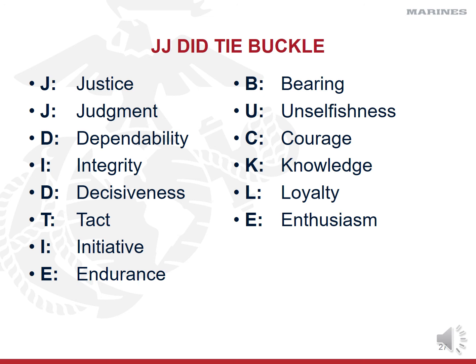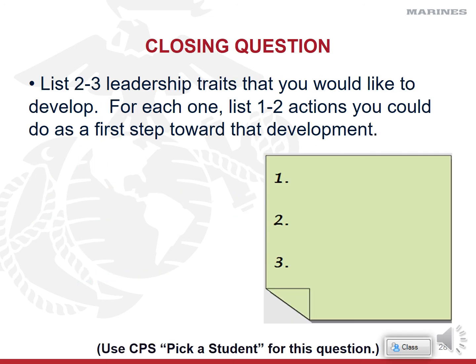Yut, yut. As we wind down this class and start to prepare for our quizzes and our tests, I want you to sit back and reflect. I want you to think about 2 to 3 leadership traits that you would like to develop. I would hope that you would want to develop them all. But what are 2 or 3 that right off the bat you think maybe you lack? And then for each one, I want to ask, what actions could you take as a first step towards that development?